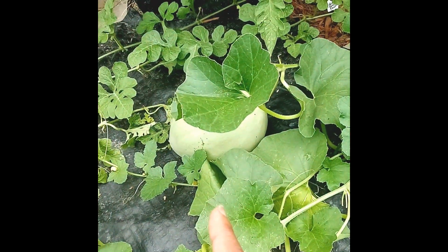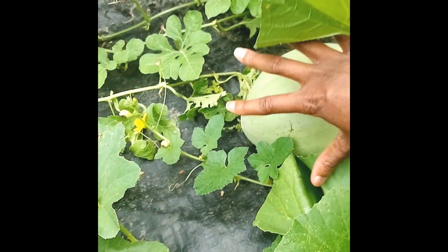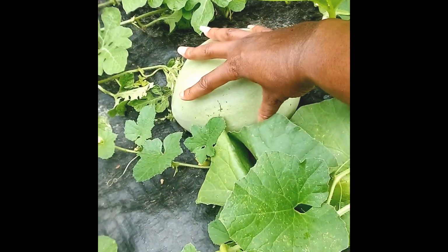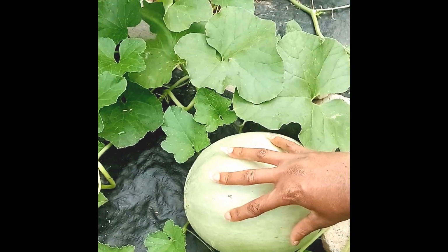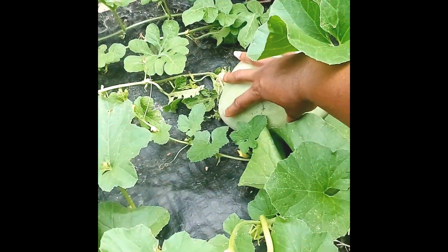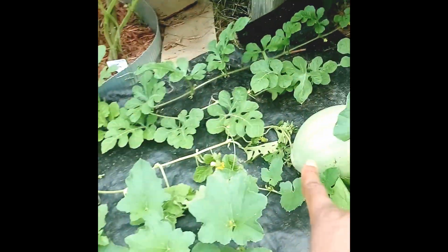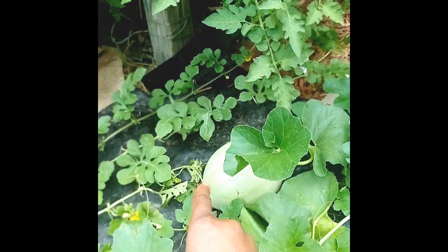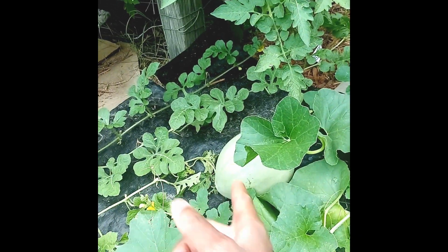This is the second one, so I got 2 on one vine. It's growing quite nicely as well. It's not quite as big as this one, as you could see. Let me get back. This one, my whole hand still can fit. You know what I mean? So that one still got some ways to go. Comment on this second one how long you guys think that's going to take to get ripe.